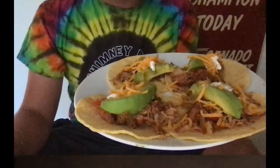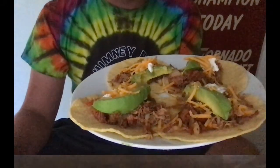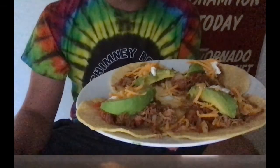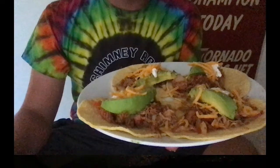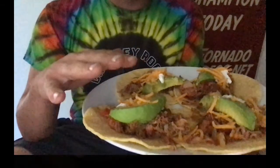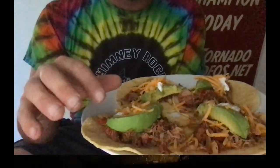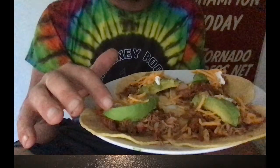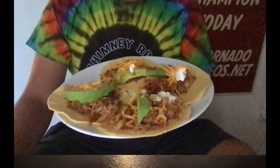Sorry for that audio, but I smoked the pork on Saturday on the Dominator grill, and then added some of my homemade taco seasoning, some blended spices. Then I put in some tomato to give it a little bit of liquid. And then on top I put some avocado, sour cream, cheese as well. So there it is. There are my tacos.